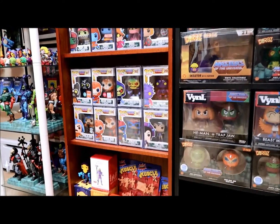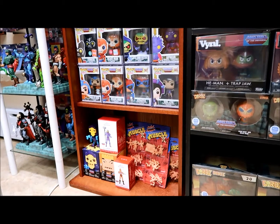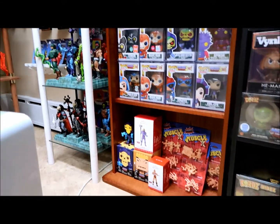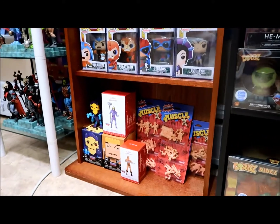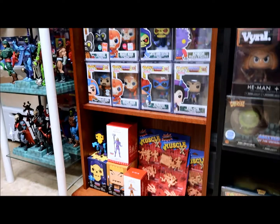Down there we got the two Christmas decorations, the two Masters of the Universe, oh man, I don't remember what they call those. Anyway, they're like Lego guys you can build. A bunch of Muscle guys, not all of them. I'm still missing one set and some vehicles.